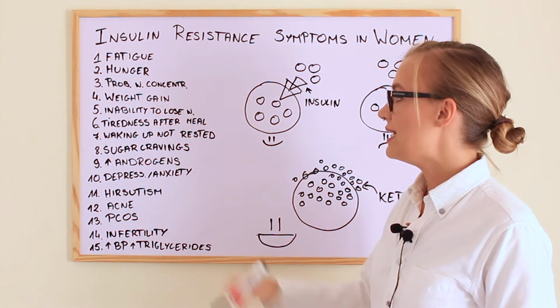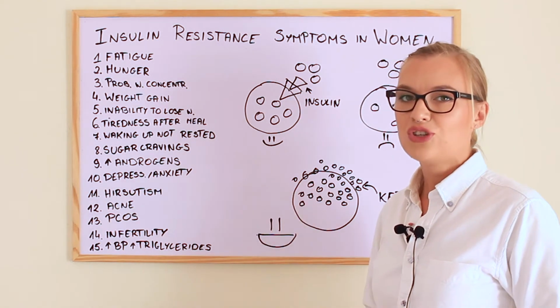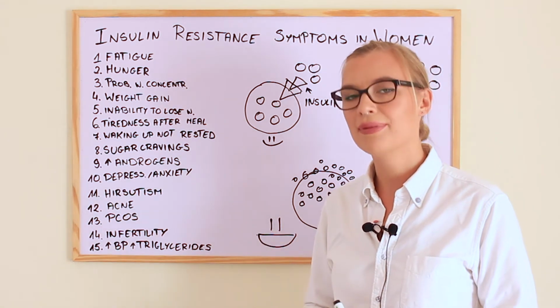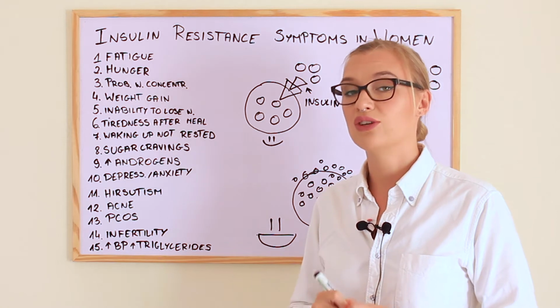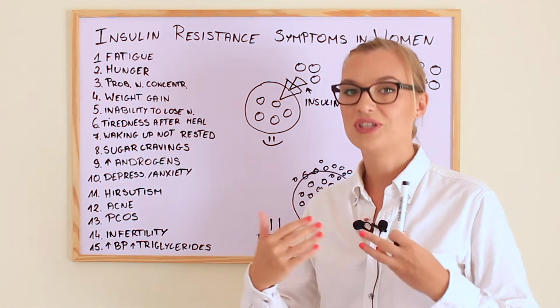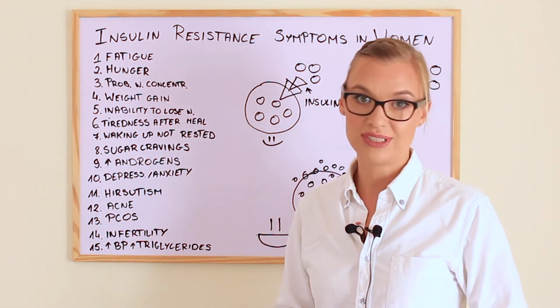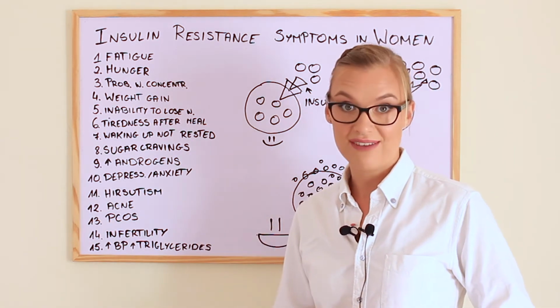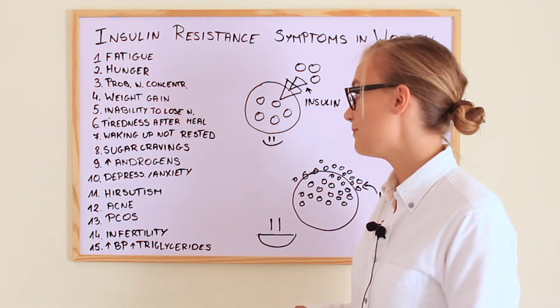Now, another thing is tiredness after meals. You know that feeling when you have your lunch and you would like to go for a nap? Yes, very often this is a sign of problems with blood sugar, which is then very often tied to insulin resistance, pre-diabetes, or diabetes, depending on how severe your level of insulin resistance is.